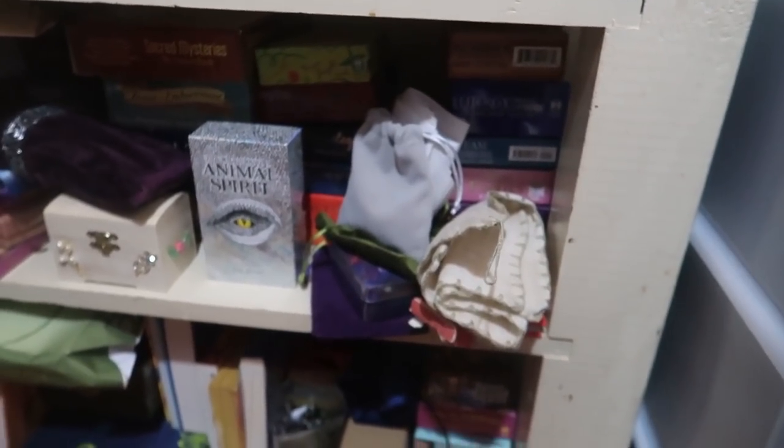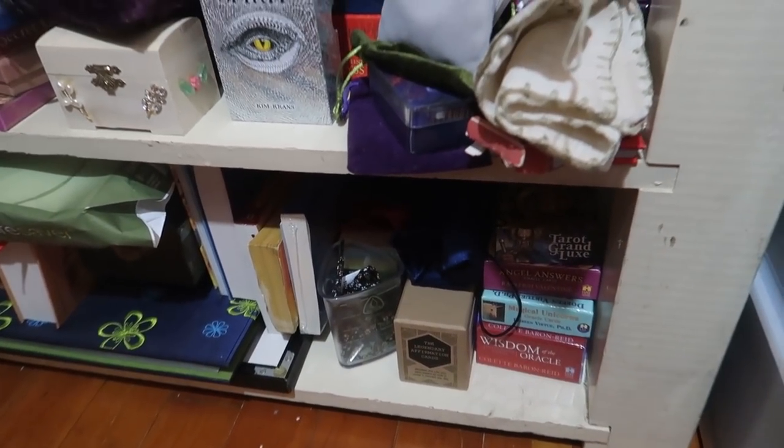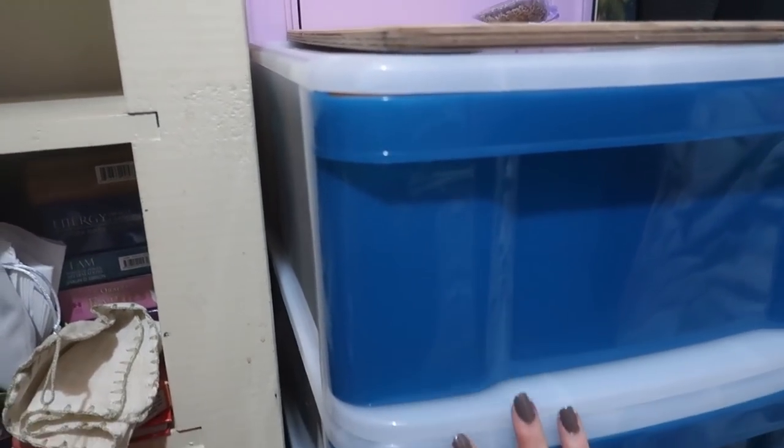Feeling real good about what we've done in here. Let me show you. Here's some of the clothes that were out there. We've got this nice empty shelf to fill out. I decided to keep my tarot decks on here for now just because it's nice that I can see and pick which one I want. So I like that. And then these here, I have equipment and just all this random stuff in.